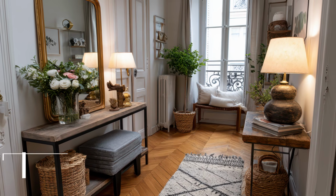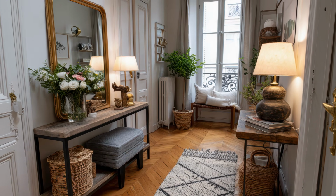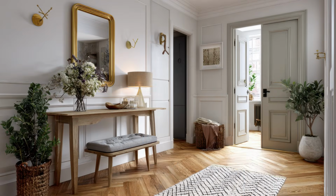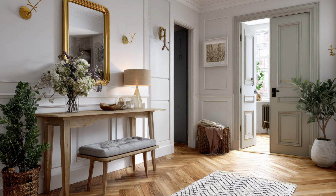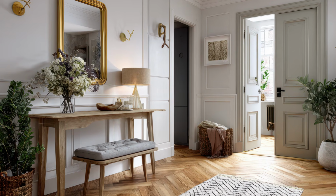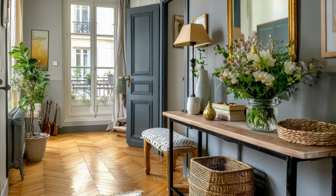The Parisian entryway sets the tone for what's to come. It's both simple and enchanting. Start with a console table topped with a vase of fresh flowers or a vintage lamp. A small gilded mirror above reflects natural light, instantly enlarging the space.